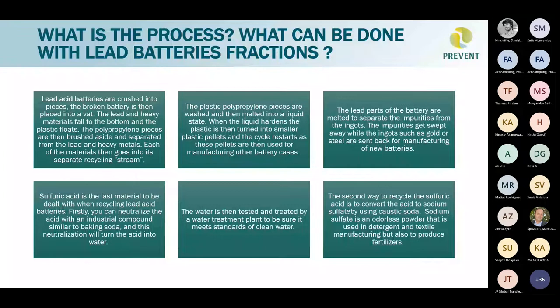The lead part may contain some impurities, but it will be processed in smelters that will bring it to the proper purity. The sulfuric acid also will be managed properly. It could be neutralized with baking soda, and it will turn the acid into water.